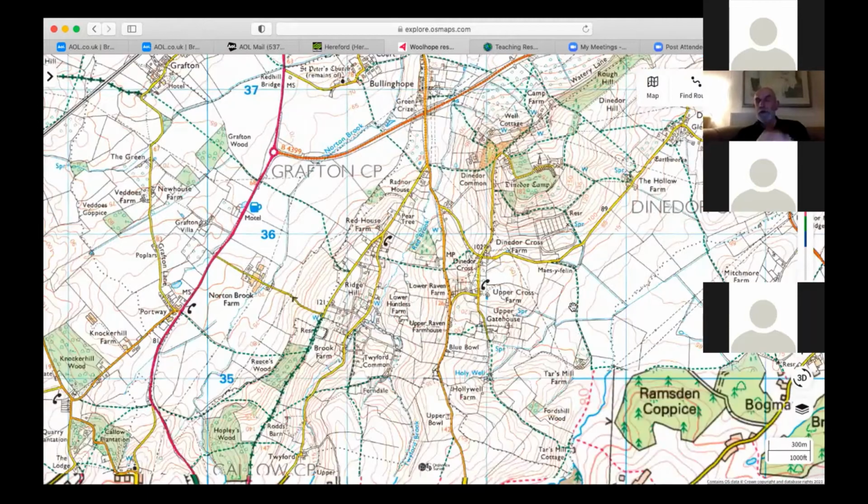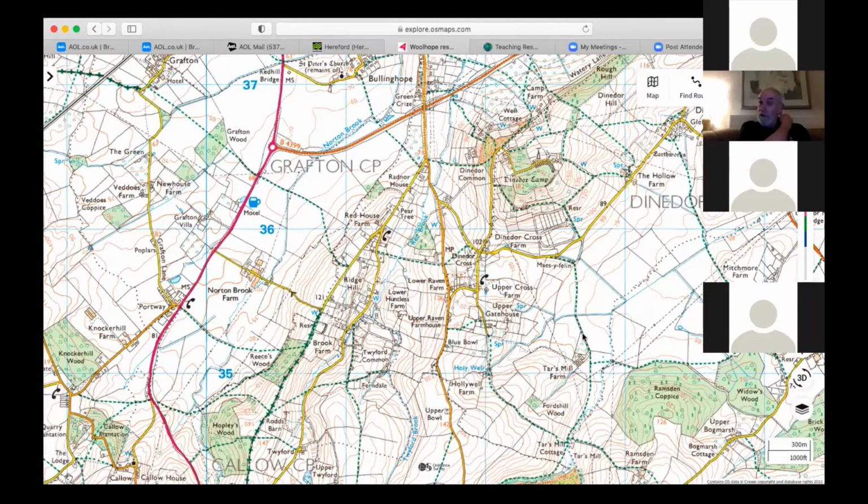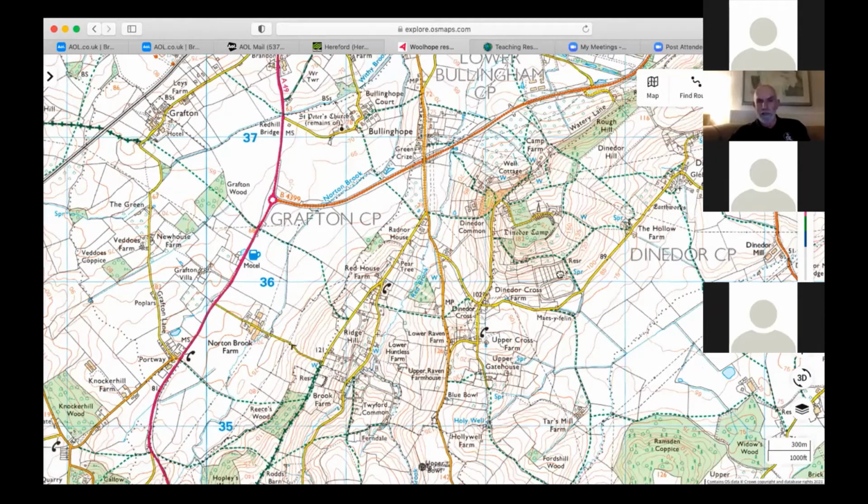And then there's a whole network of paths heading south, one of which is a Slow Way. I'll say a little bit more about Slow Ways later on. But you can walk right the way through to Ross, hardly touching any main roads at all, just a few crossings on minor lanes.